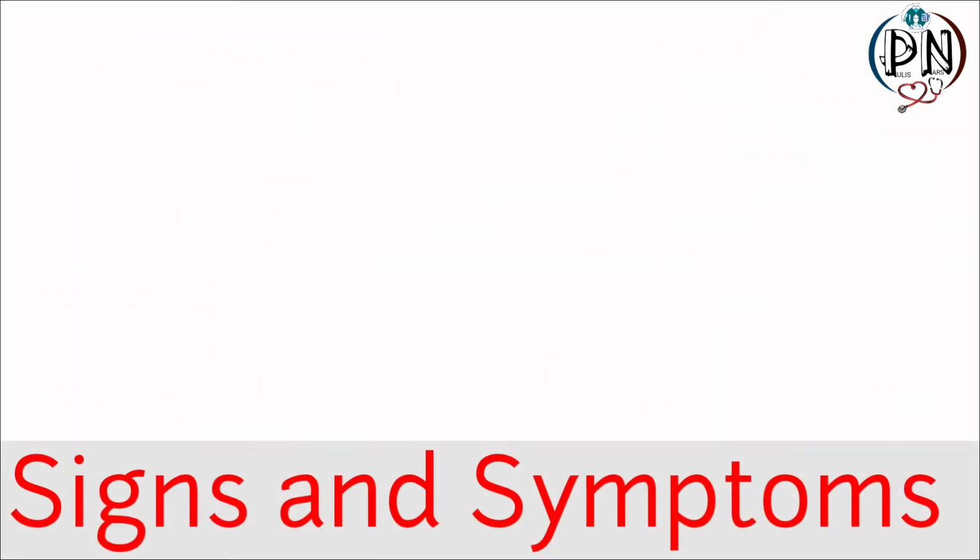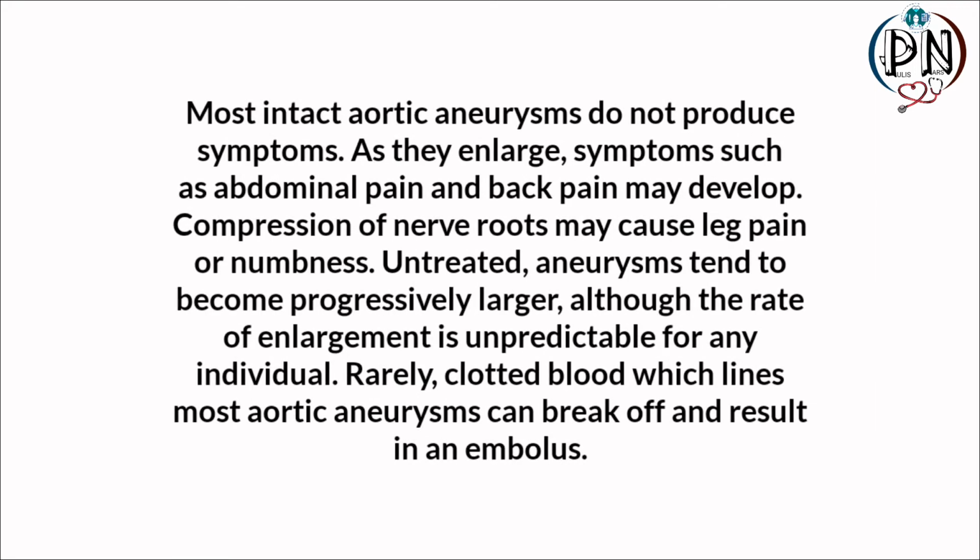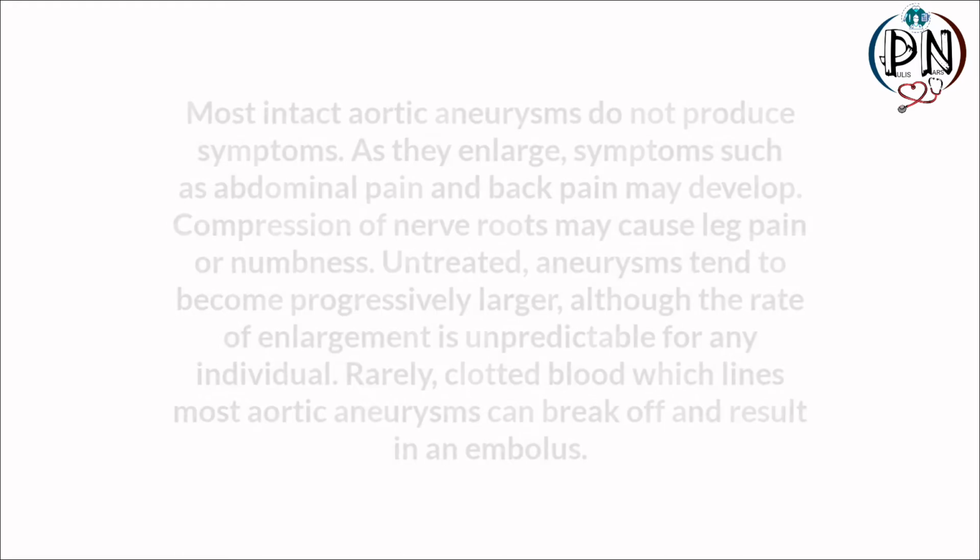Signs and symptoms. Most intact aortic aneurysms do not produce symptoms. As they enlarge, symptoms such as abdominal pain and back pain may develop. Compression of nerve roots may cause leg pain or numbness. Untreated, aneurysms tend to become progressively larger, although the rate of enlargement is unpredictable for any individual. Rarely, clotted blood which lines most aortic aneurysms can break off and result in an embolus.